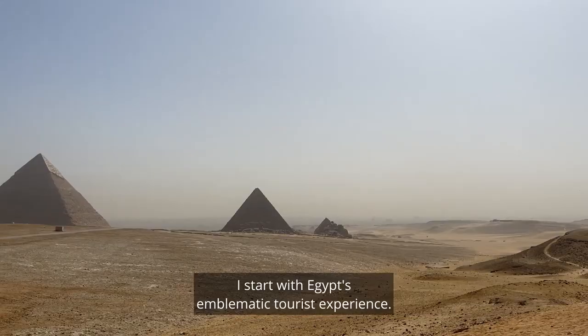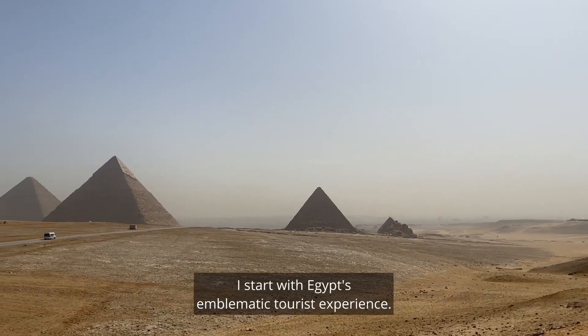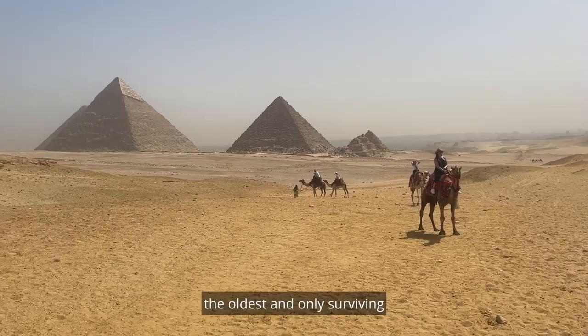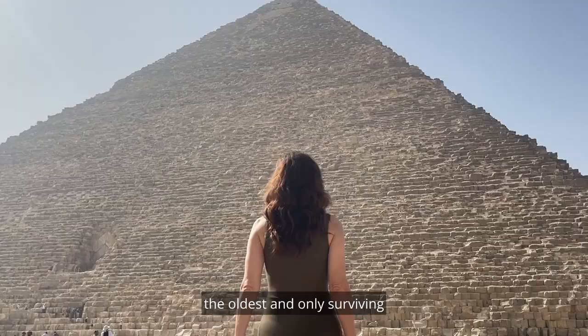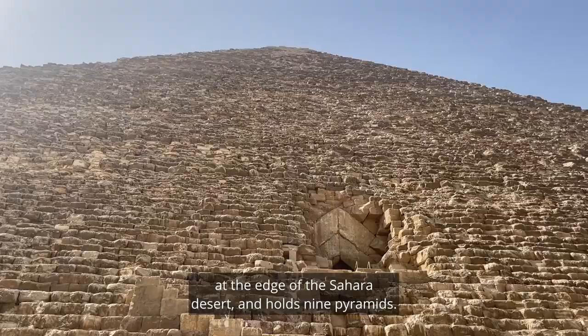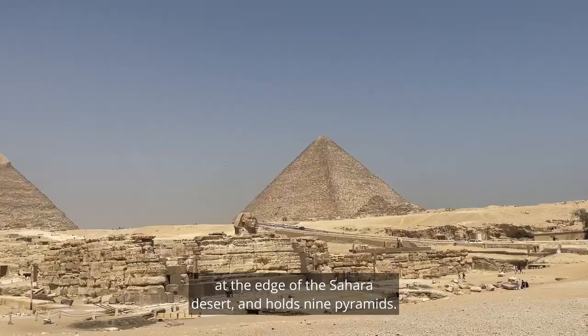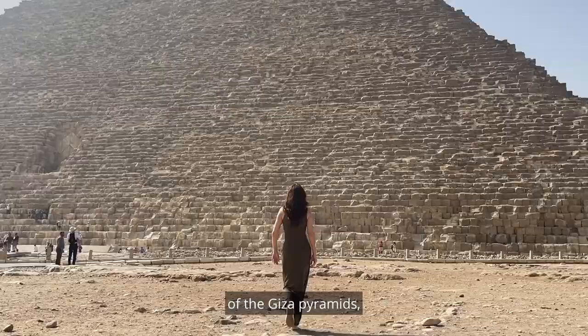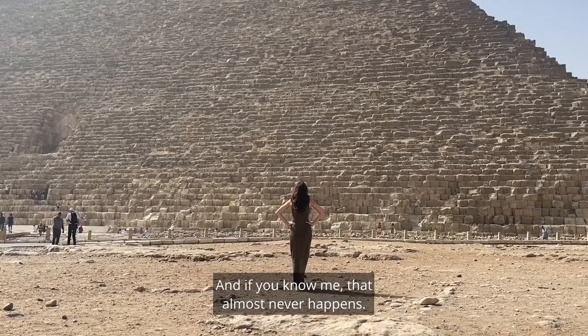I start with Egypt's emblematic tourist experience, a visit to the Pyramids of Giza, the oldest and only surviving of the seven ancient world wonders. The pyramid complex resides west of Cairo at the edge of the Sahara Desert and holds nine pyramids. Like many people, I've seen a lot of photos of the Giza pyramids, but to experience them up close, I'm speechless. And if you know me, that almost never happens.